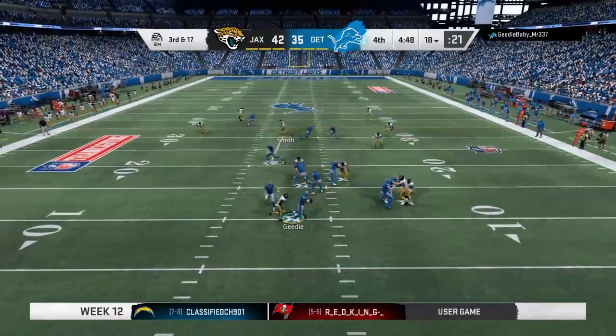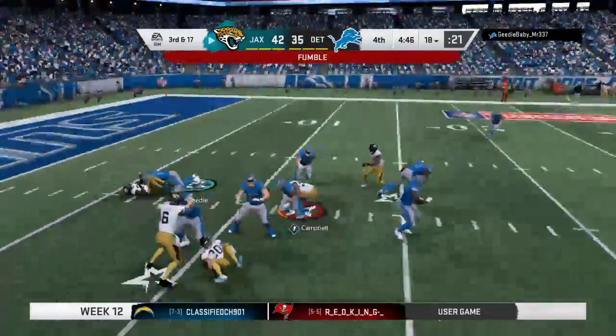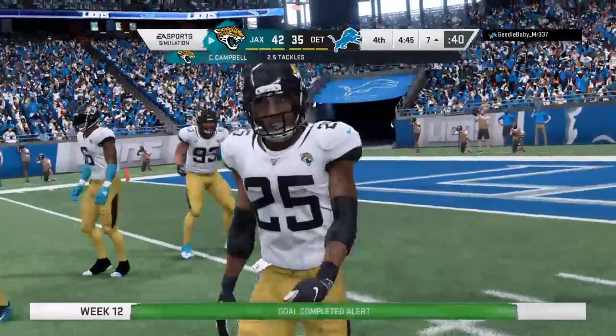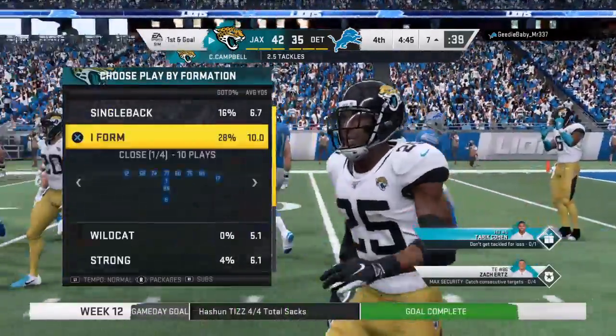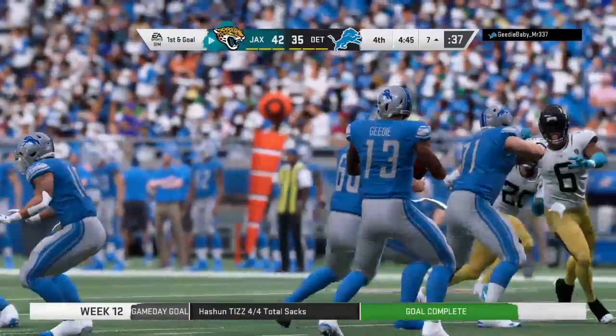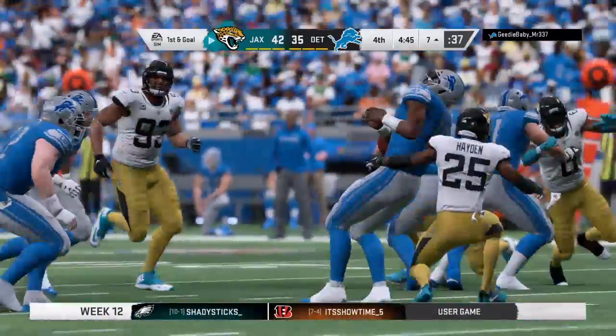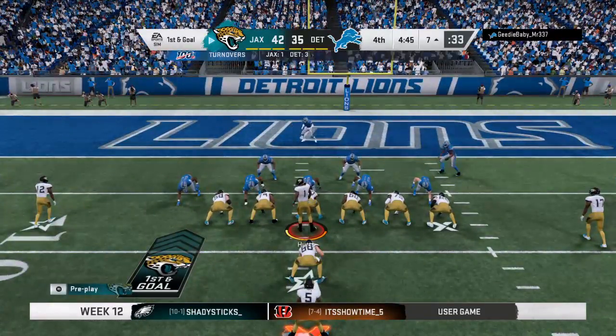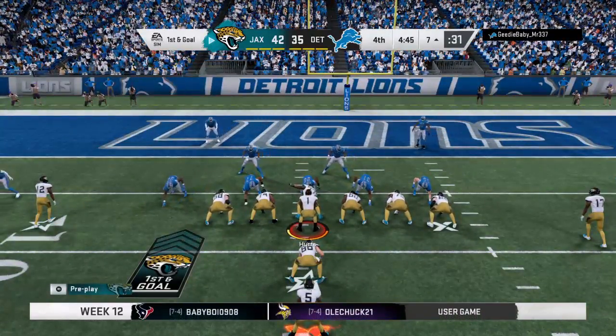Off the play fake, he'll look to throw. Nowhere to go here. He lost the football, and the Jags grab it. And he'll be brought down around the 7-yard line. Well, that's a down and distance coaches always talk about trying to avoid, isn't it? I mean, that's 3rd and long, and you just know they're pinning their ears back and coming after him, sometimes even with extra pressure.